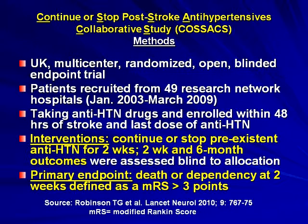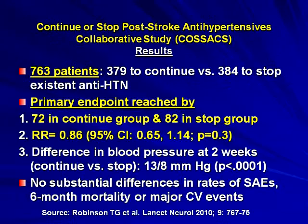These guys had a very practical question to ask in the United Kingdom, and they ran the study for 2 weeks of either continuing or stopping medicine. Then they looked at outcomes at 2 weeks and 6 months. The outcomes were death or dependency in the study. And here's what happened. The primary endpoint was reached in 72 patients out of 763 who continued the blood pressure lowering medicine, and 82 in the group that stopped the blood pressure lowering medicine.